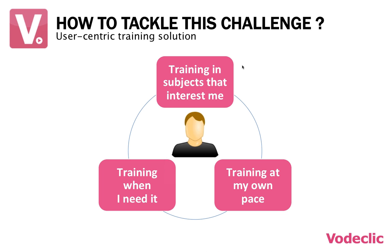Third thing is that I need to access my solution when I need it. And if I need it when I'm away from my office, it has to work in the cloud, totally remotely, on any devices. Anyhow, it has to work.